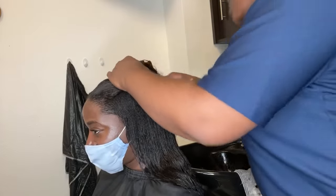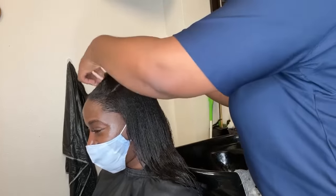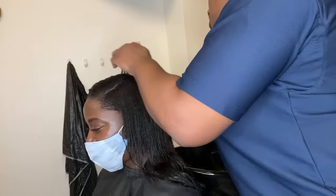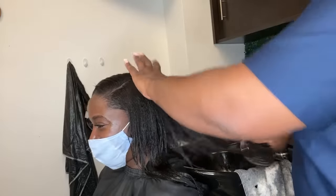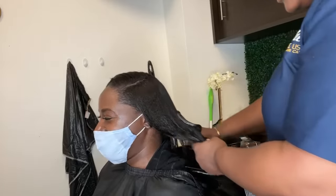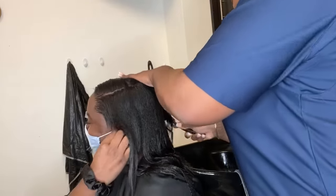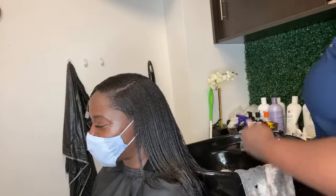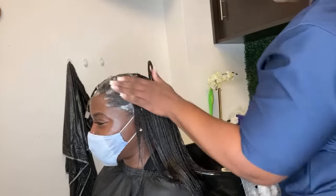Well, it's not helping, so we're going to use the puzzle brush. There we go. So basically, I'm just combing her hair down so that she can go under the dryer. So if your hair still looks like an afro after a relaxer, that means that it's not relaxed. I'm sorry to say that. All right, so she's gonna go under the dryer. I'm going to put a little bit of Elite Silk wrap foam right here at her hairline. Just kind of smooth her out.